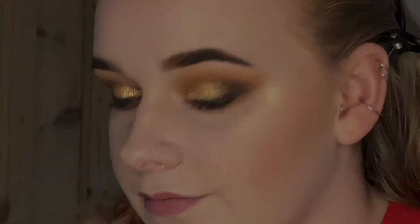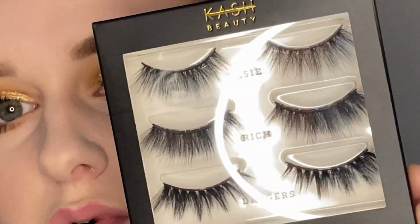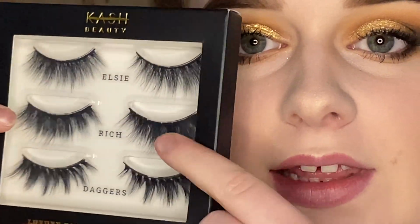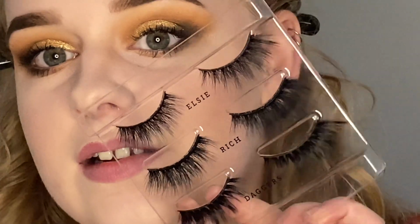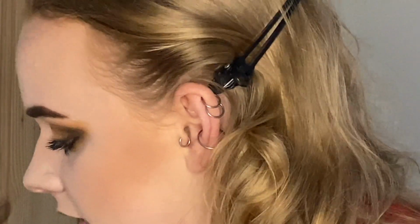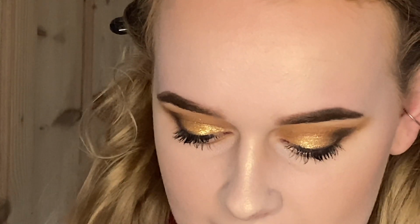I'll be right back. So now in terms of lashes, I really don't know which ones to use. Oh, I want to use them all. Okay, I think I'm gonna go with the middle ones, so I'm gonna go in with the Style Rich. She did say in her release video that she'd purposefully made them really long so that they'd suit more people and people can make them exactly how they want them. So yeah, I'm just gonna cut them down and make them perfect for my eyes.